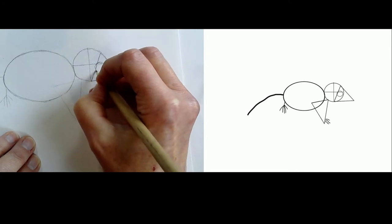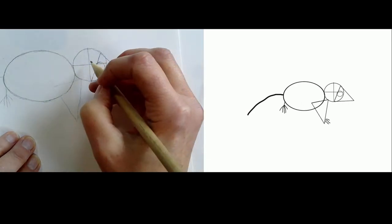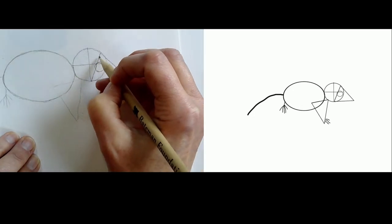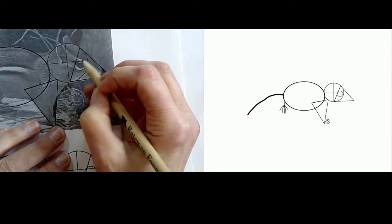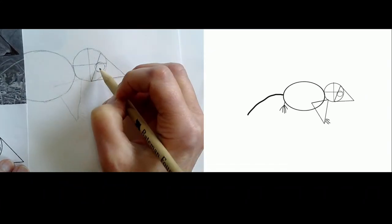And here's a good example of why composite shapes and breaking things down are quite useful, because without those, the X and the Y axis, you might have thought that eye was higher up. You might have thought, oh yeah, the eye belongs up here, but it really doesn't. We now know we have scientific evidence that the eye is actually in that lower right-hand quadrant. So that's where we're going to put that.